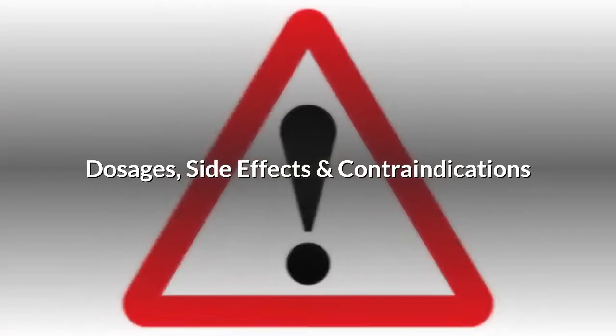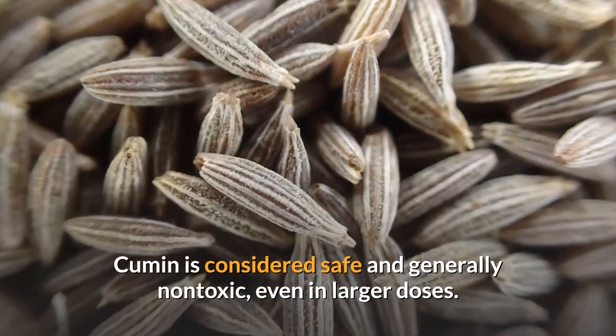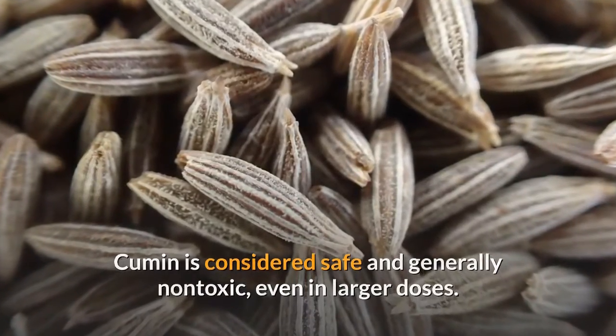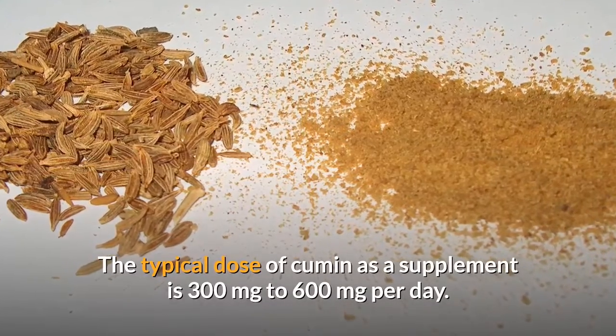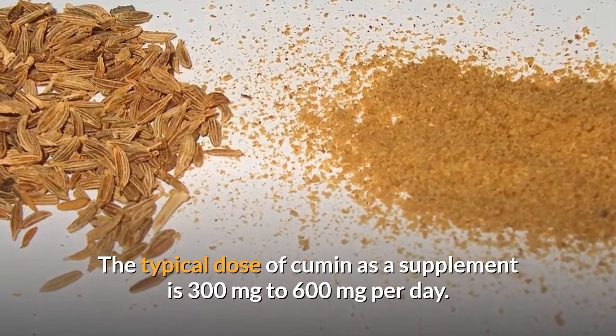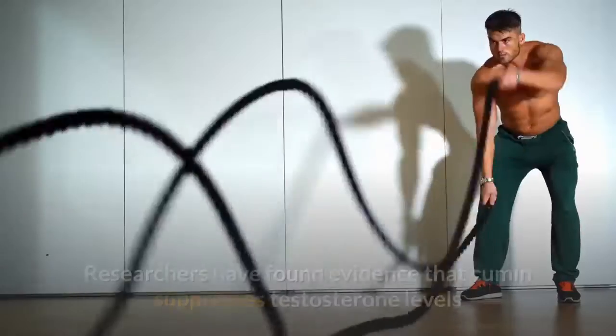Dosages, side effects and contraindications. Cumin is considered safe and generally non-toxic, even in larger doses. The typical dose of cumin as a supplement is 300 to 600 mg per day. But there are some side effects to be aware of.